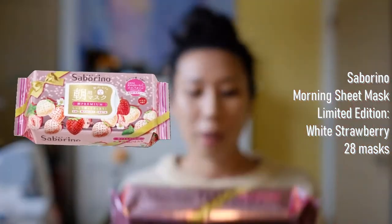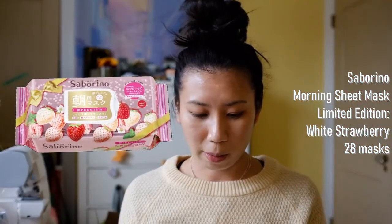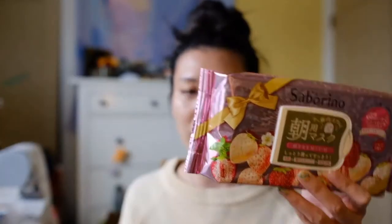You put them on, you let them sit for a minute, and then you take them off. These are something that are kind of called morning masks. It's like a cheat sheet, so to speak. Instead of going through all those steps of skincare, you put on the mask, leave it on for a minute, and then put some sunscreen on and head out the door.